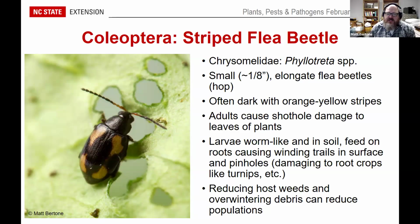There are actually some dark species, fully dark species, but most often I see this type. These are leaf beetles in the Chrysomelidae, in the genus Phyllotreta. They are very small, though, about 1/8 of an inch long. They're tiny little hopping insects. This group especially is often dark, kind of elongate, with these yellow patches or stripes on the body, orange-yellow stripes.